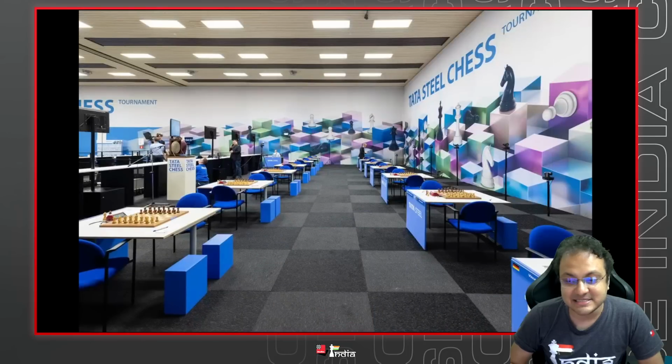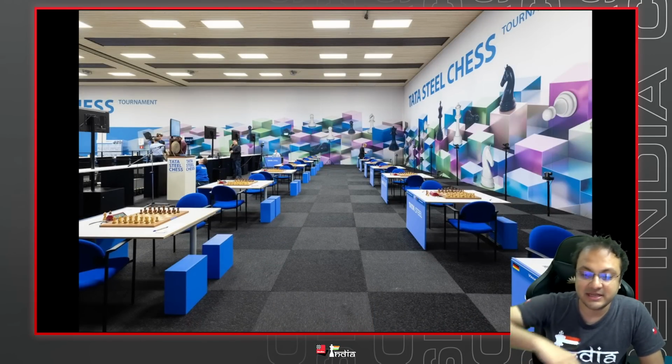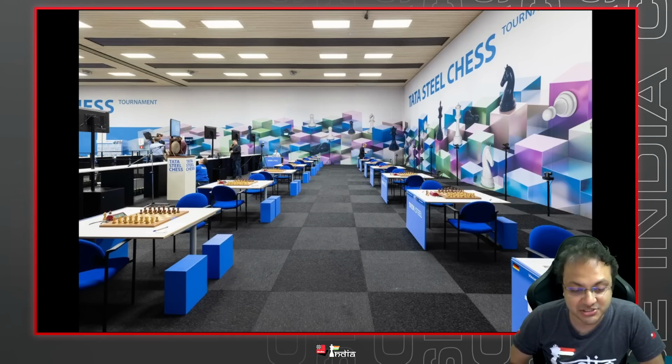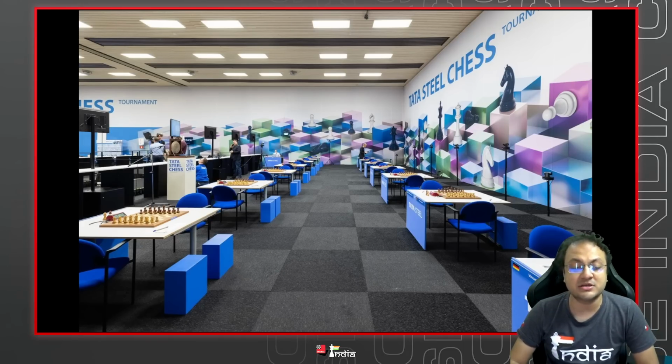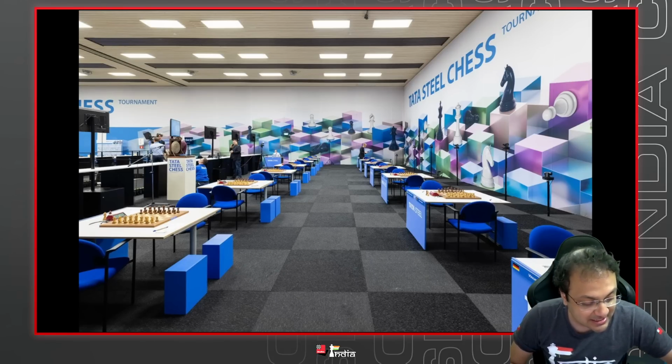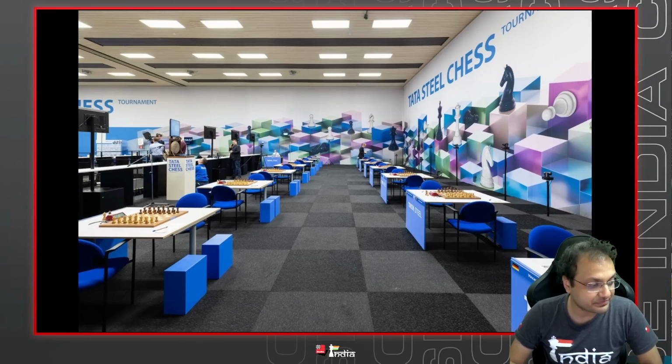And this is the playing hall. There are 7 boards for the masters, 7 boards for the challengers. And we'll come to the results and the results of other players as well. But let's first get to the game.